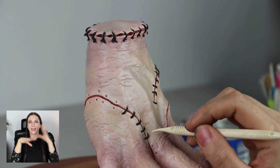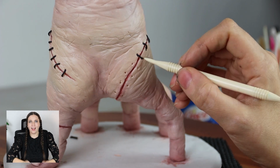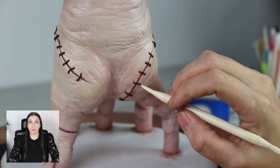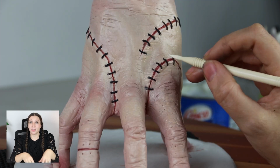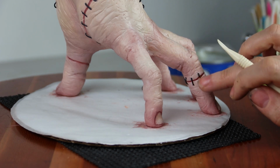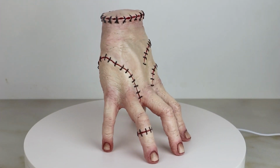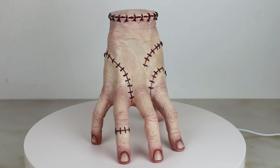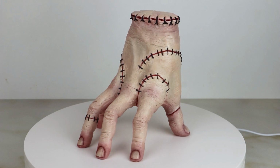Once I added those stitches, all of a sudden, Thing was before me. I mean, I was like, this is one of the creepiest, coolest cakes I've ever made. I'm so happy I went so in depth with the detail and made it super, super hyper realistic. When you're standing in front of that hand or just looking at it on screen, you cannot tell me it does not look alive. I mean, at least that's what I felt. I felt it really did look alive, and I was proud of that.